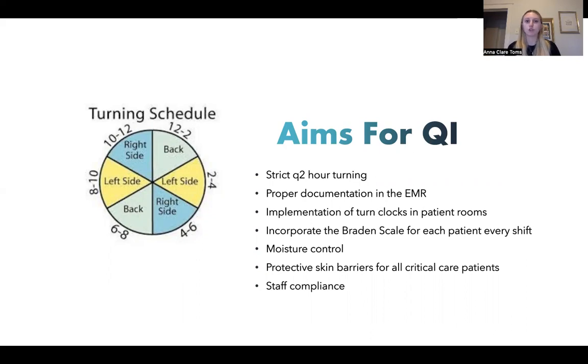It's a great way for nurses to keep track of when they turned the patient last and where they turned the patient last. I find it pretty common that after 4 hours, you may have forgotten which side you turned your patient to, and this is a great way of keeping track to eliminate one side of the body getting more pressure than the other. Moisture control and protective skin barriers for all critically ill patients, regardless of their high risk or not, can they move themselves or not. All patients are going to receive skin protective barriers on their sacrum area as well as their heels. Staff compliance is a great aim that I wanted to include because I would love for the end goal to have more teamwork.